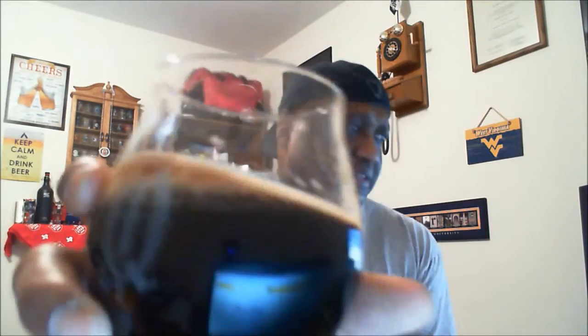Getting some lacing on the glass, and the head itself is actually not retaining as much, but when you do drink, you get that lacing back up. So overall, not too bad on the appearance.